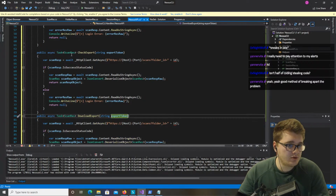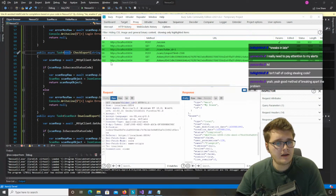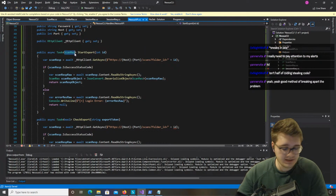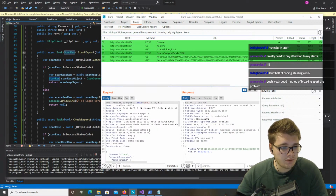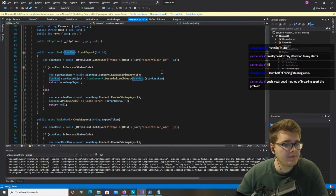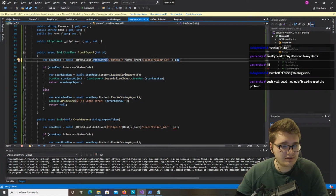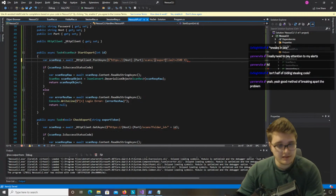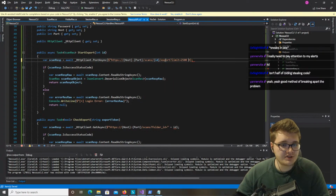And the check export is going to be a bool return. And then the trigger export is also going to be the token thing. Okay, so start export, that's a post request to this URL where this is the scan ID. So that's going to be a post async, and the URL is going to be like that, where this is going to be the scan ID, and the other stuff we're just going to leave it for now.